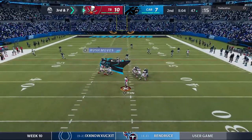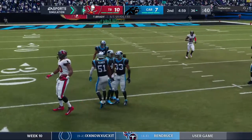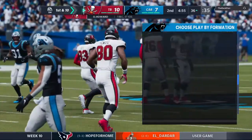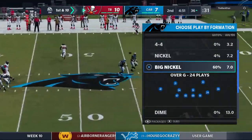On 3rd down, Brady. And he's got a man. It's the tight end Howard, complete. And they're going to have another first down as the tackle's made at the Panthers' 36. His first catch, and it's a pretty big one. They get the conversion on 3rd down.